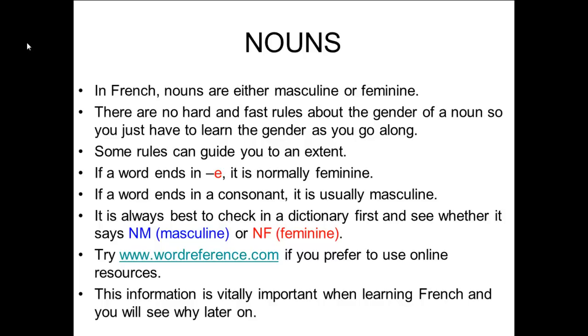But it is always best to check in a dictionary first and see whether it says NM, noun, masculine, or NF, noun, feminine. Try wordreference.com if you prefer to use online resources. This information is vitally important when learning French, and you'll see why later on.